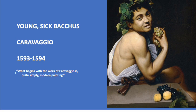What has made young Bacchus sick? He is showing jaundice from malaria. Malaria, one of history's most deadly infections. The historic death toll from malaria, 1 billion, 20 to 30 million in just the last 10 years, 650,000 in 2020 alone.